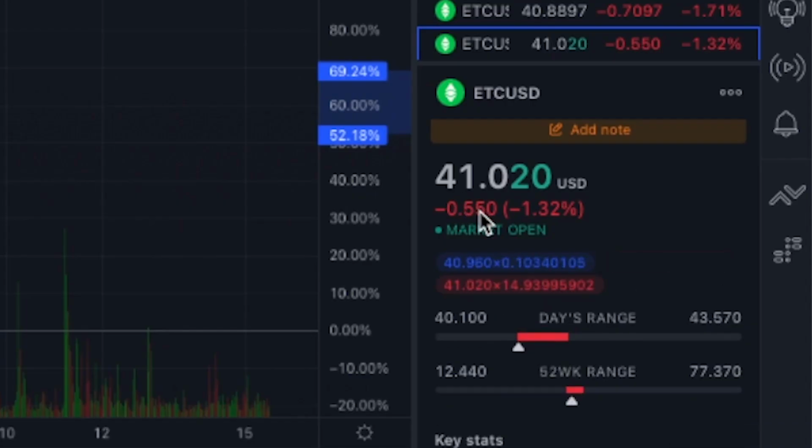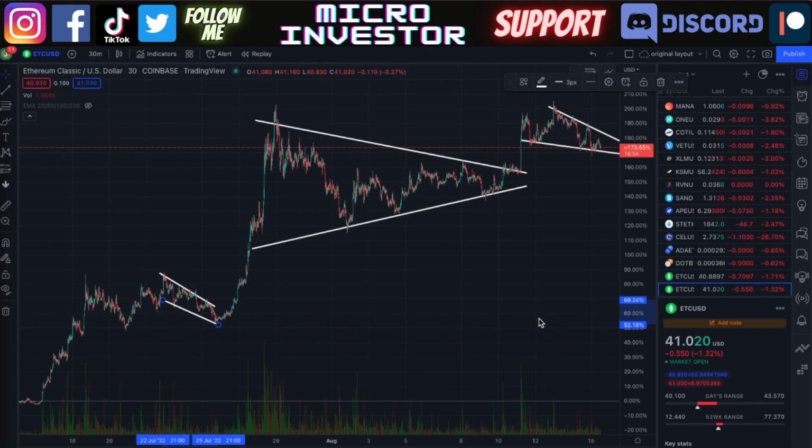And the thing is, we've been seeing a trade between a 52-week range of a low of $12.44 and a high of $77. So if we were to look at where we're at right now, we're kind of in the middle of those two price points. So we do have some room to grow here if we're hoping that it's going to start moving closer in range towards its highs. But of course, with crypto, anything is possible.